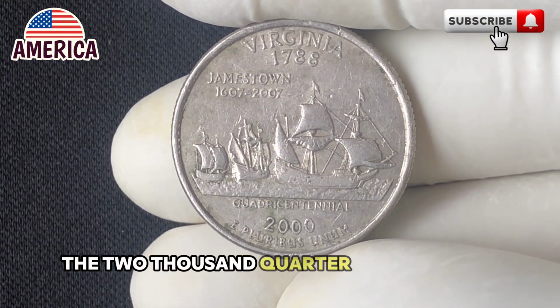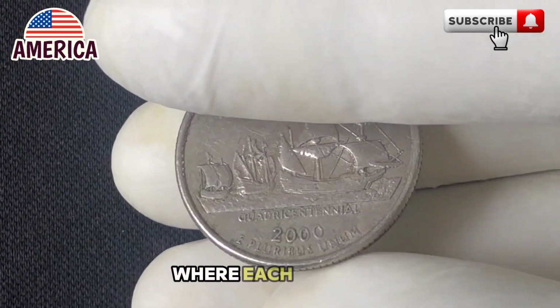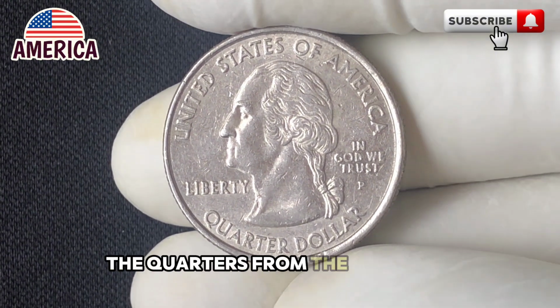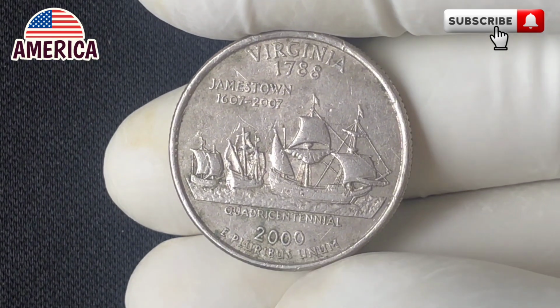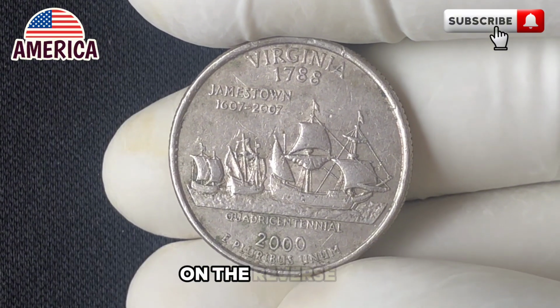The 2000 quarter is part of the U.S. Mint's famous 50-state quarters program, where each quarter released from 1999 to 2008 honored a different U.S. state. The quarters from the year 2000 represent Massachusetts, Maryland, South Carolina, New Hampshire, and Virginia. Each of these coins features an iconic state design on the reverse side.